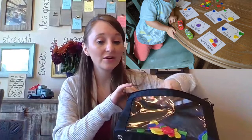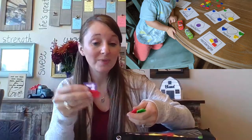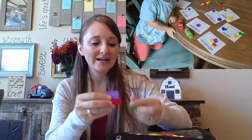Now after he's already got them all sorted, we might remove the shape cards and ask him to sort by color or sort by size, because you see I've got different sizes here of little pentagons. So there can be all sorts of sorting practice in our little shape sorting bag.